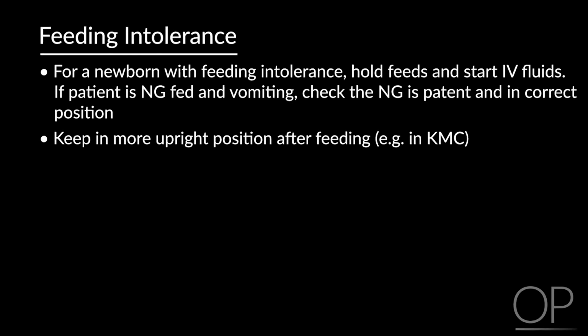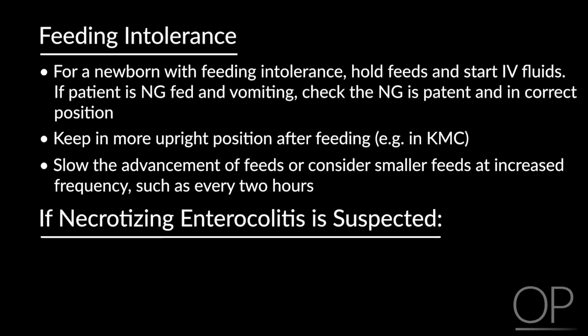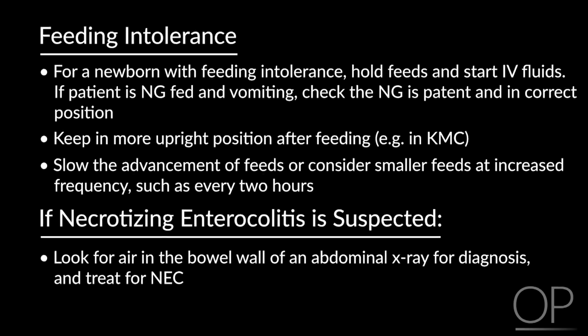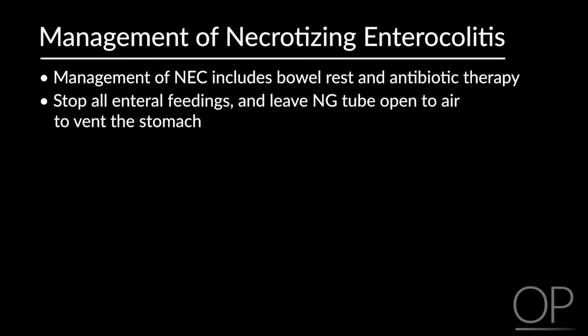For a newborn with feeding intolerance, depending on the degree of concern, halt feeding and start IV fluids, slow the advancement of feed, or consider smaller feed at increased frequency, such as every 2 hours. If necrotizing enterocolitis is suspected, look for air in the bowel wall on abdominal X-ray to confirm the diagnosis if available. Management of NEC includes bowel rest and antibiotic therapy. Stop all enteral feeding and leave OG tube open to air to vent the stomach.